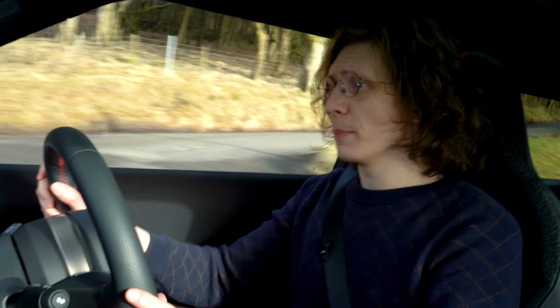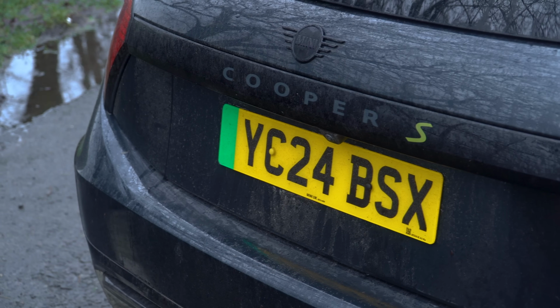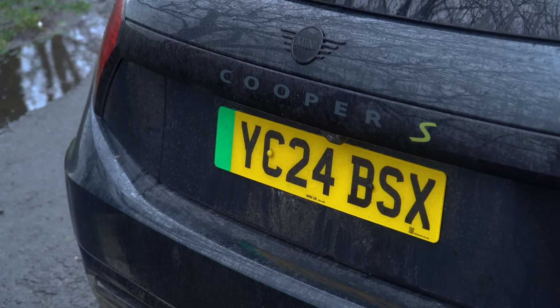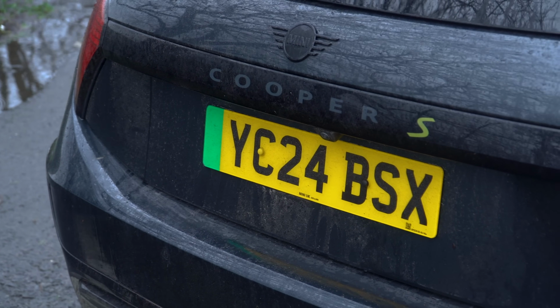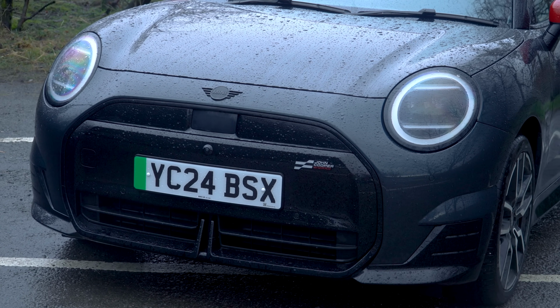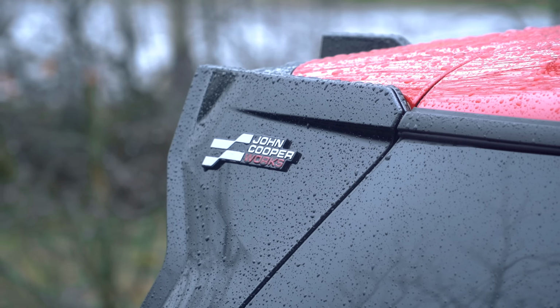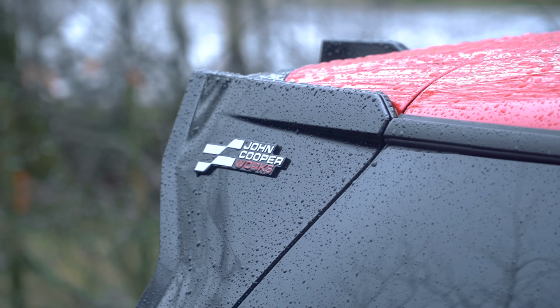Hello and welcome to the Mini Cooper SE. Now, if you haven't been keeping up with Mini nomenclature, the Cooper is now just the hatchback, which makes sense because a lot of people were calling it the Mini Cooper anyway, and the E is the electric. SE is the slightly longer, slightly more powerful version. The SE costs from £29,900, but this one is in sport trim, which gives you the big wheels and the spoiler, but doesn't actually change anything mechanical.